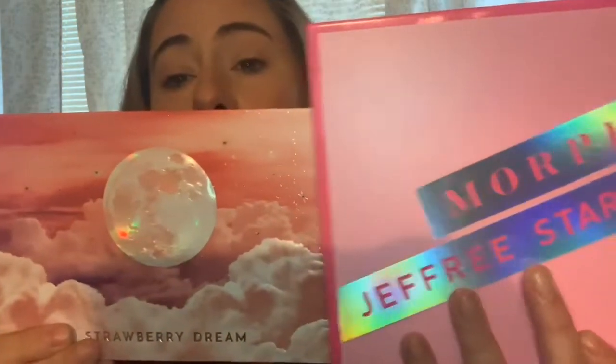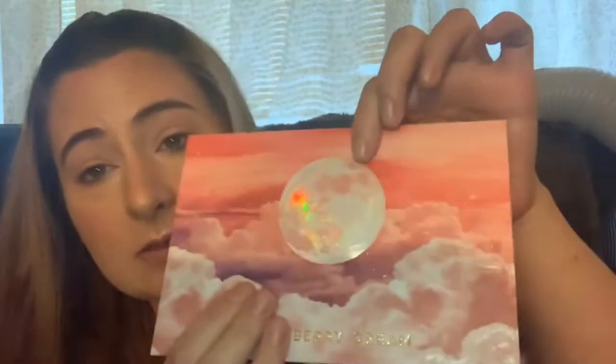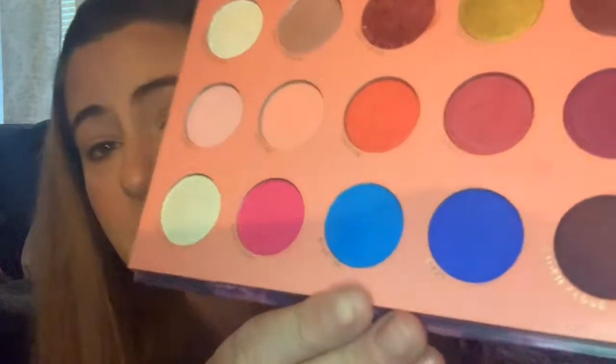And then the Strawberry Dreams is by Lunar Beauty, which is Manny MUA here on YouTube. This palette is gorgeous. It is a little bit smaller. I'll do a size comparison. And it's just really pretty. The Strawberry Dream theme with the sky and the clouds, and you have the moon, which is raised, which is really neat. Then you open up the palette, you have a mirror as well, and it says Lunar Beauty, and here's the shades.